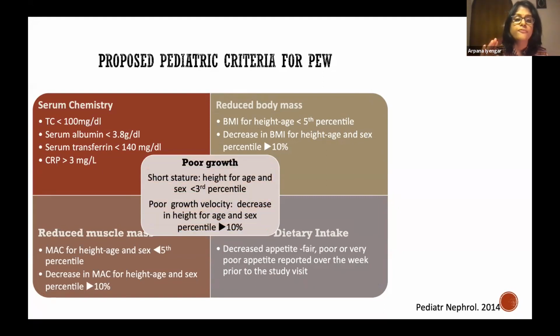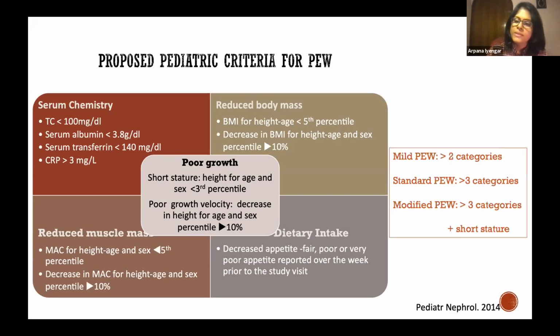And then the fifth criteria, which is most important, which of course will not be relevant to an adult, is poor growth. So this criteria is further stratified in terms of severity as mild PEW, standard PEW, and modified, wherein it just gives us an idea as to what is more severe. That is, modified PEW is more severe than the mild PEW.